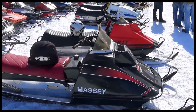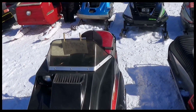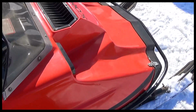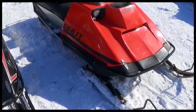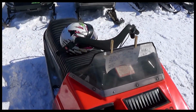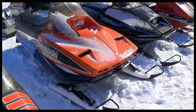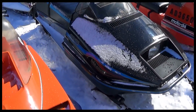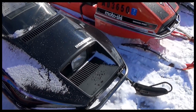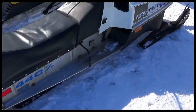There's a rare one. Cyclone Massey. Not too many of those made. There's a few of them here. Here's a neat old moto ski on the Brute. Walk right by it. This is the Scorpion. Cyclone. Again, limited production. 1975. Moto ski. Had an old sled like that. It's a direct drive. There's no chain case with them. Here's a much sought after sled.